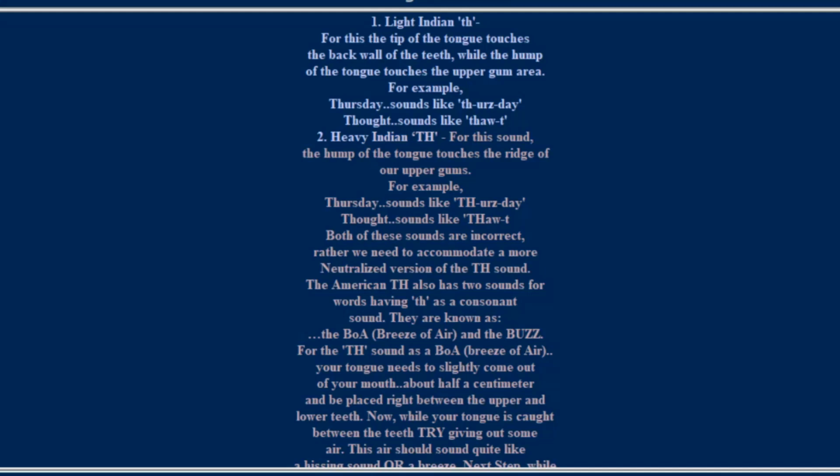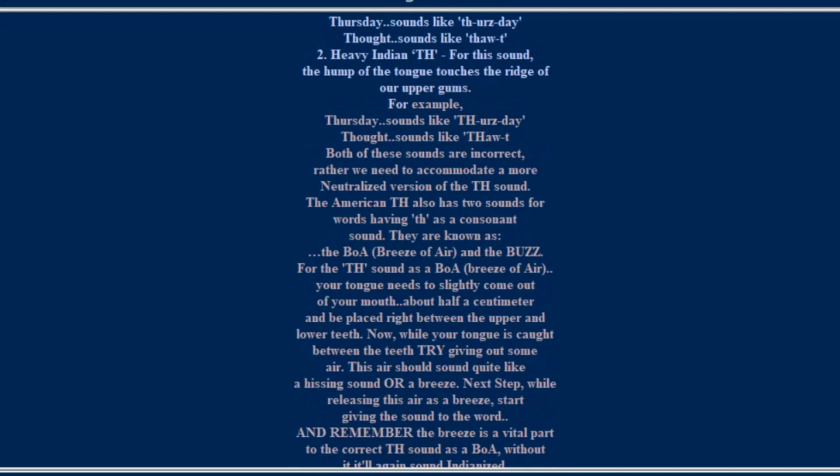Heavy Indian TH. For this sound, the hump of the tongue touches the ridge of our upper gums. For example, Thursday sounds like Thursday. Thought sounds like taught. Both of these sounds are incorrect. Rather, we need to accommodate a more neutralized version of the TH sound.